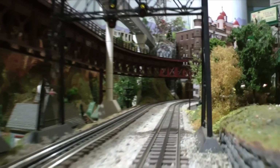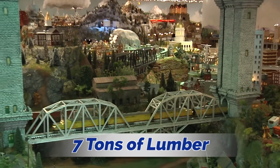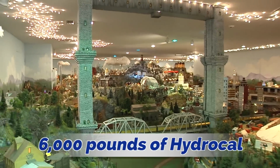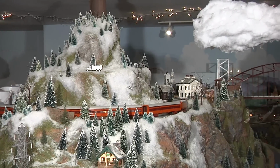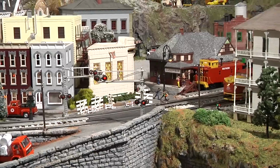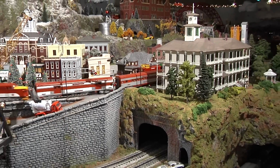The bill of materials required to build this railroad is staggering. There are 7 tons of lumber in the benchwork. All this gorgeous scenery is made with hydrocal, more than 6,000 pounds of it. Don Morris worked on the benchwork, did all the wiring, and built the custom bridges. Ken Kluth built the mountains and many of the scratch-built buildings. Charles' role on the team was to lay and ballast the track and tend to the thousands of little details seen on this railroad.